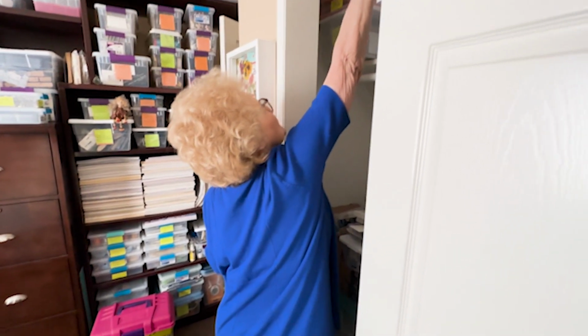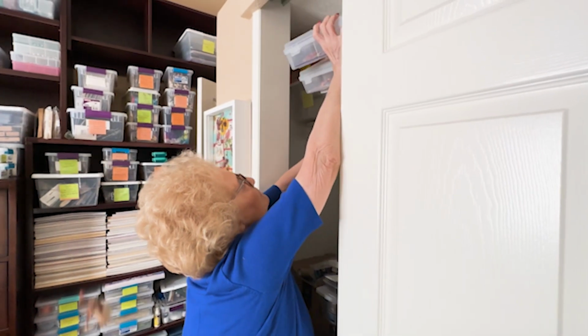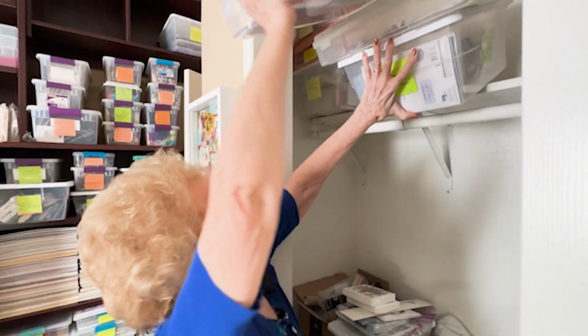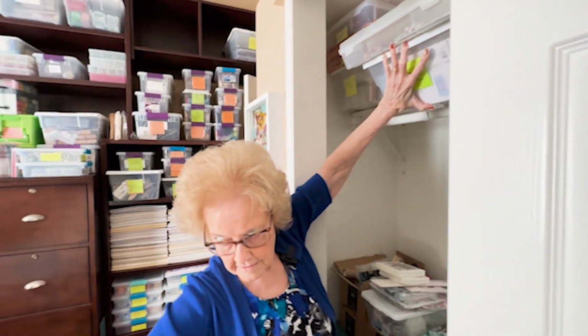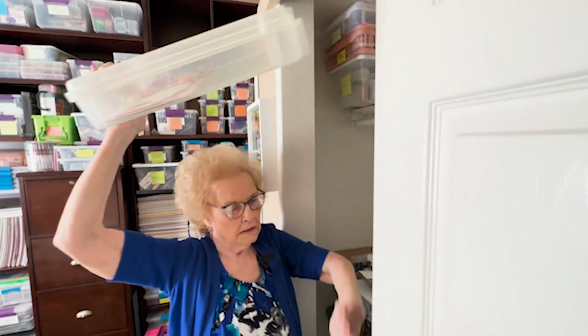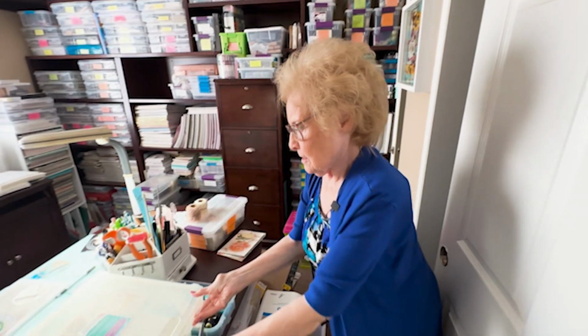Now let me see if I can pull my cards down that I have made here. I think I have some up here. Oh! Things have fallen. I think I have some cards in here. Something just fell from the other shelf. Oh, well. No big deal.